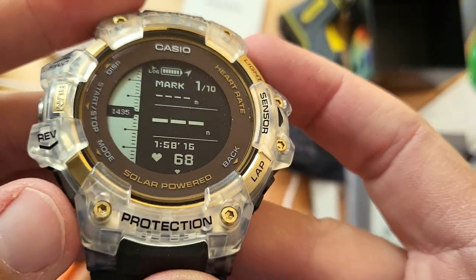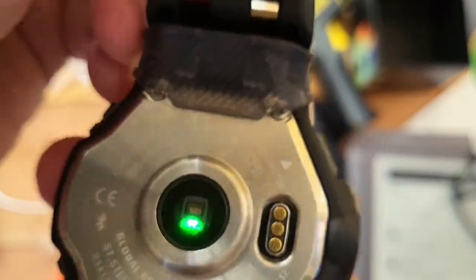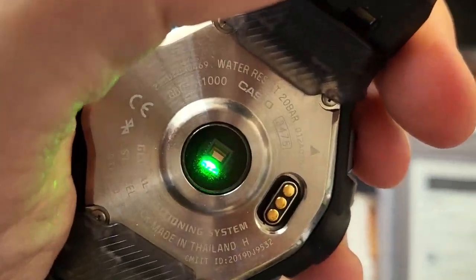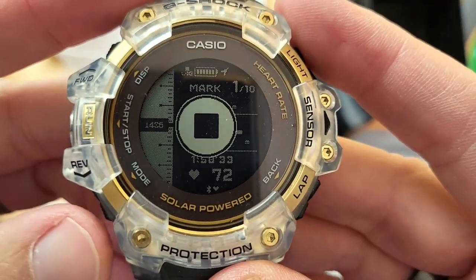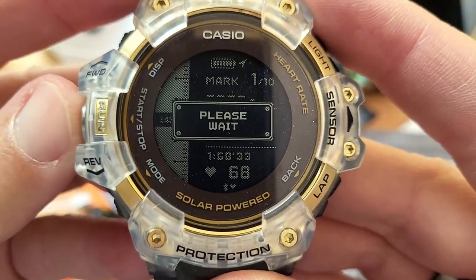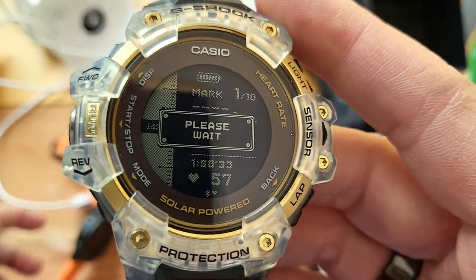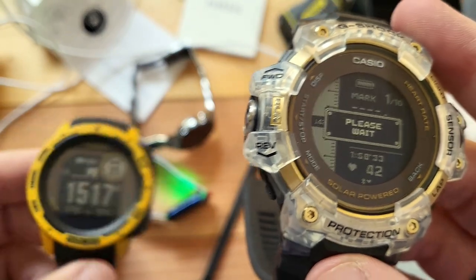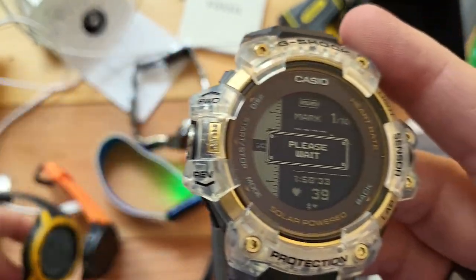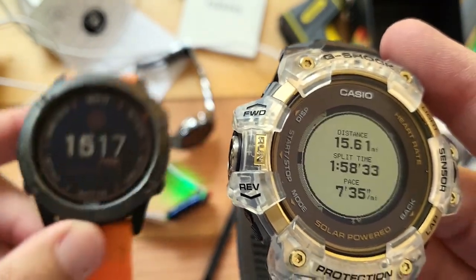Oh yeah, Casio. So this is the Casio G-Shock from their Move series, and this is the GBDH1000. Ah, there you can read it right there. And if we click here, we can stop the workout and save. This one takes a little bit to save. It does not save the data as fast as this Garmin or the Instinct Solar. This is over a year old now. Well, I've had it almost a year, but the technology is over a year old. This is going on a year too.